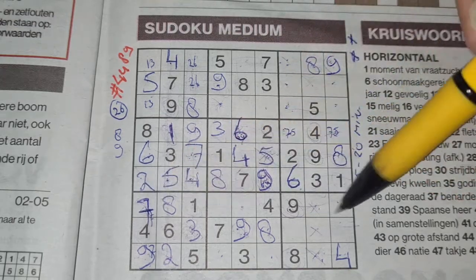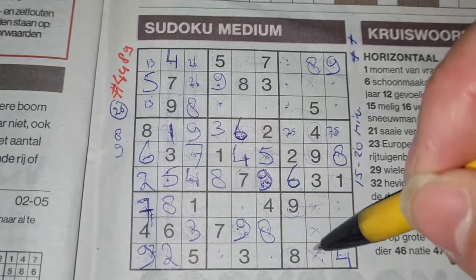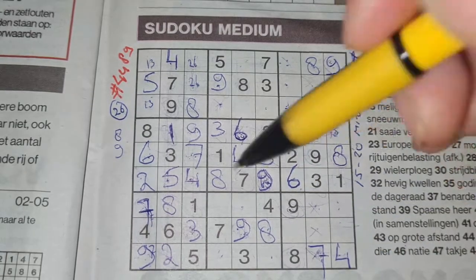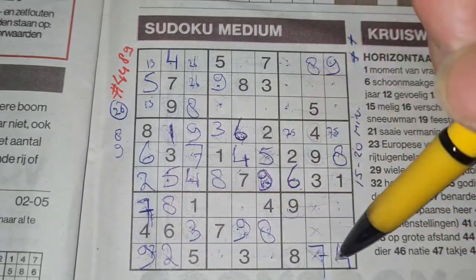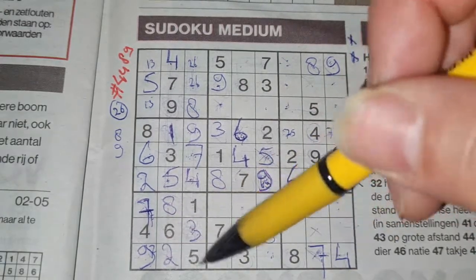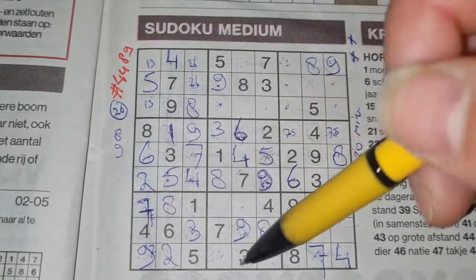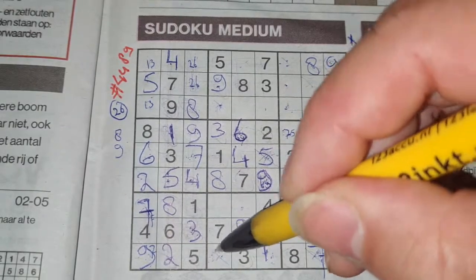7 in this row, 7 in the row below. So the last row, the only place left for the 7 should be there. Two missing numbers in the last row, 1 is missing, and 6 is missing. 1 and a 6. We have a 1 there, no 1 there. 1 should be here and a 6 goes there.